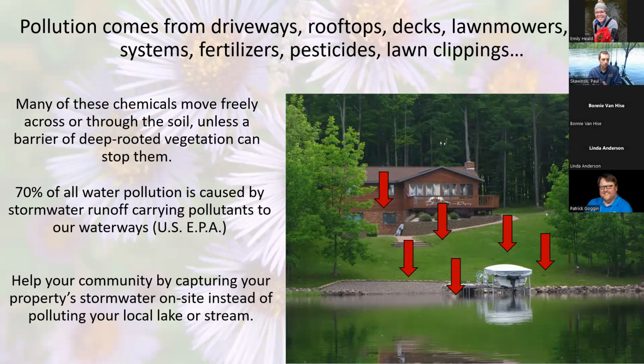The United States Environmental Protection Agency did a study on water pollution and looked at stormwater runoff and found that stormwater runoff was carrying 70% of all the water pollution impacting our waterways. They also looked at rain gardens as a way to mitigate that impact, and they found that over 90% of the pollutants in stormwater can be removed by a functioning rain garden system. So you can really help out your local lake or stream or your community by capturing your own property's stormwater on site instead of allowing that to run directly into a lake or stream.